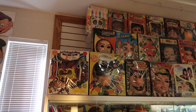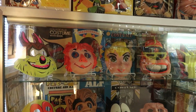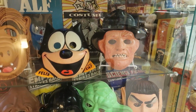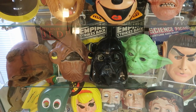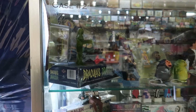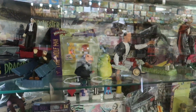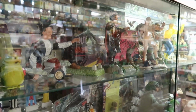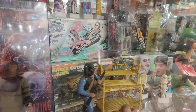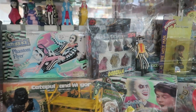So here we have all these vintage Halloween masks. Check these out. These are awesome. Oh, look at that old Freddy Krueger. Some old Star Wars. So it looks like we got some sci-fi and horror stuff. Looks like we got Dracula, Frankenstein, Creature of the Black Lagoon. All that stuff that I like. Oh, we got Beetlejuice. I used to have all the Beetlejuice toys when I was a kid. We got some Godzilla.